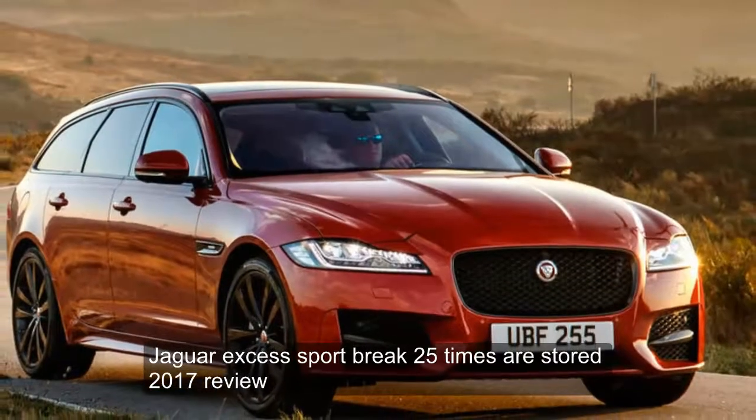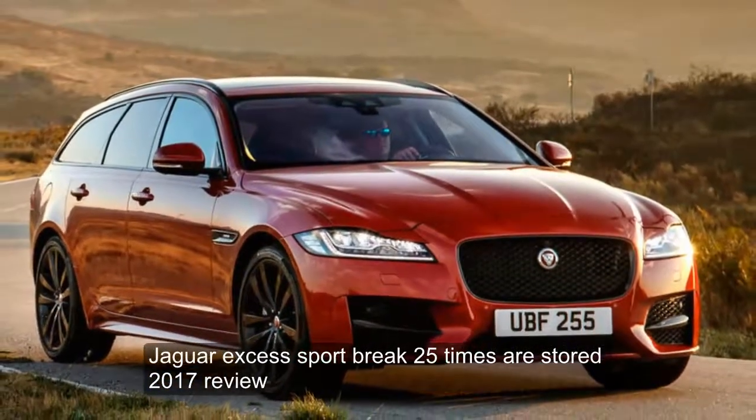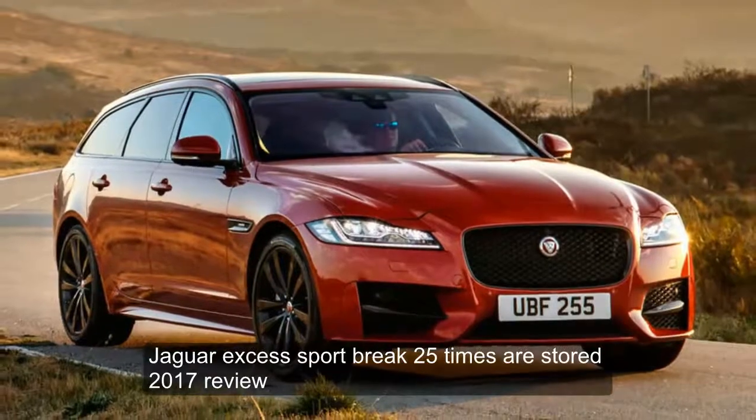Jaguar XF Sportbrake 25t R-Sport 2017 review.